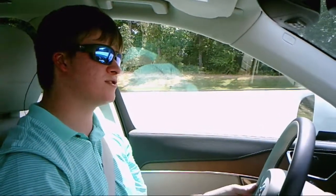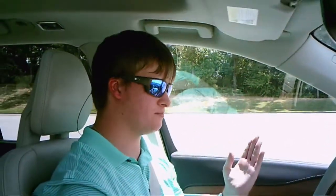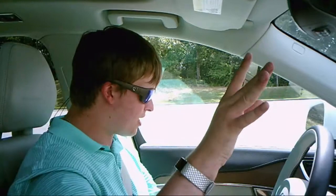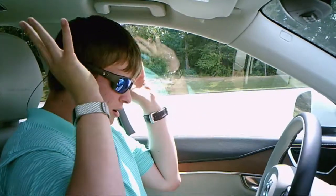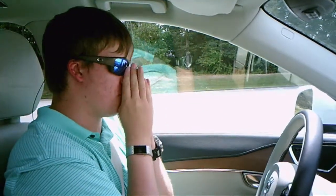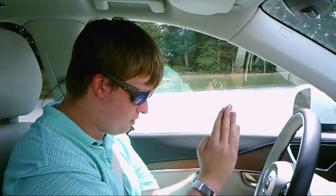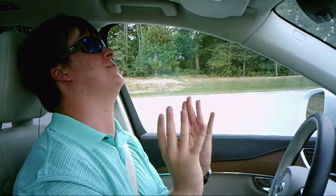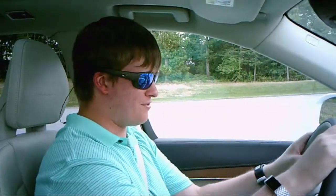I've enjoyed driving this car. This thing is insane. There's so much to talk about with this car. Next will be the honest review, and I'm gonna go over everything I like about this car. Oh, this car is so nice. I love this car. Thank you so much to the owner for letting me drive this beautiful car.